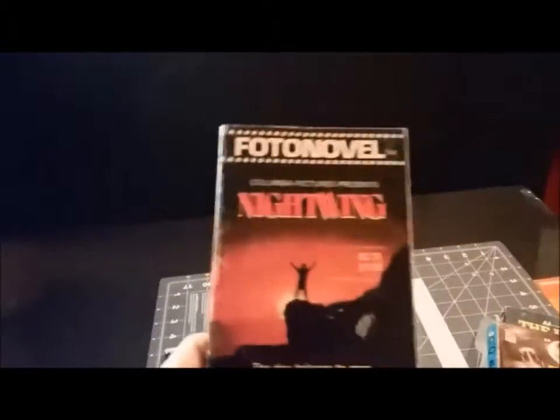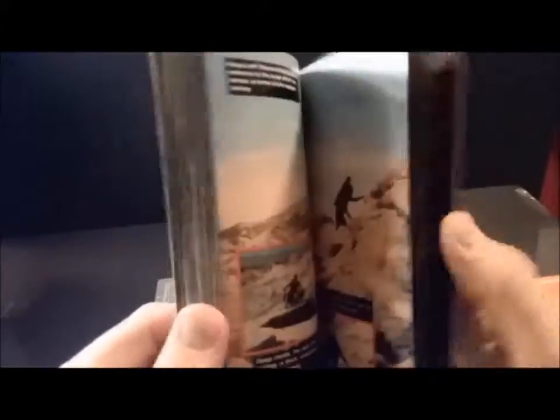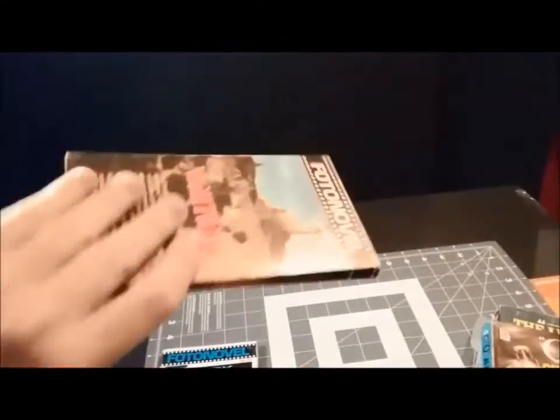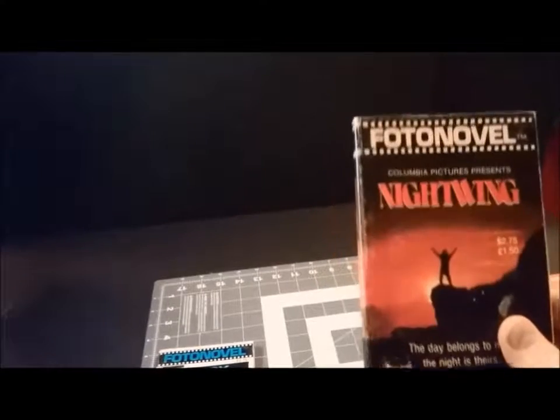And the other one's Nightwing, which is an objectively terrible movie from around the same period. It's a horror thing involving Native American lore and bats and David Warner, and a really stupid climax. There's some scenes from it there. I hope I'm not spoiling anything. But I've seen books like this from the 70s and the 80s, where it breaks the film down into film stills.